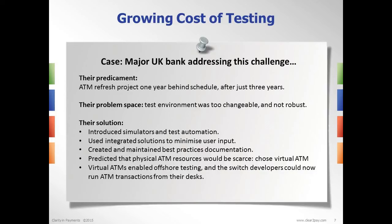So the first task that they needed to perform was to identify their problem space. So the things they identified were that the test environment was just too changeable and it was just not robust. So, they'd be trying to do testing with a particular set of cards, and then maybe somebody else wanted to use the cards on the same day, and maybe they'd configured the cards to give a different response from the mainframe system, and then that affects the other person's testing. It's things like that that were causing problems at that bank. What I found is that they weren't the only ones in that situation. These problematic scenarios are actually surprisingly common.